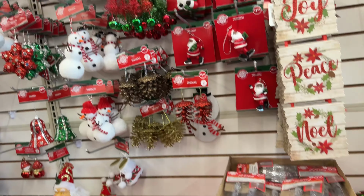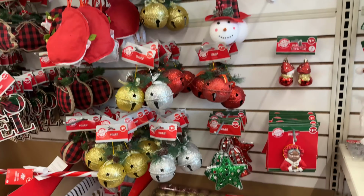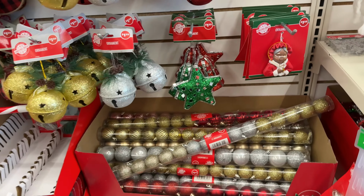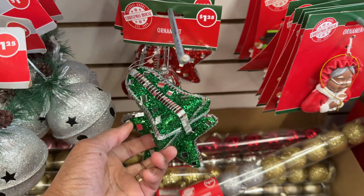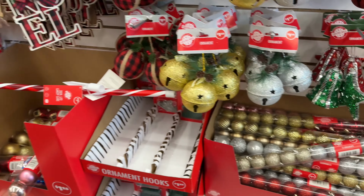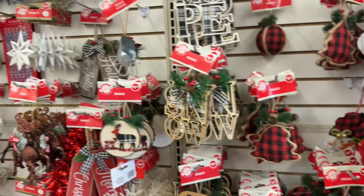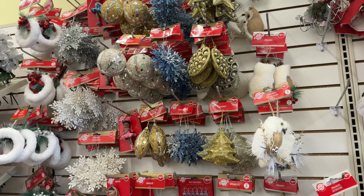Here I go over in the ornaments, y'all. The same ones. The same ornaments. Nothing different. Everything is still the same. Oh, well. I guess this is what we're going to have to peek through. Is what they have. But that's all right. We'll make it do.